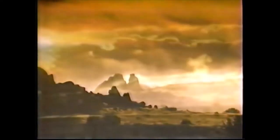Desert winds carve steeples to the sky, and the earth itself seems to worship the sun.